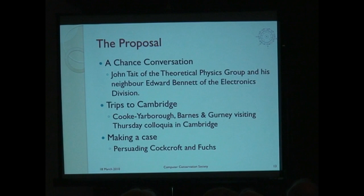The case for actually building the machine, and I can't guarantee some of the dates on the next bit, as I said, it wasn't in the normal hardware workflow, was made by our three designers, Ted, Dick and Gurney, to Cockcroft and Fuchs directly. And it didn't really seem to take much time, apparently, for either Cockcroft or Fuchs to say yes, this was a good idea, and get on with it.